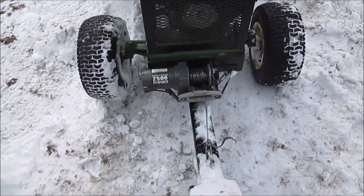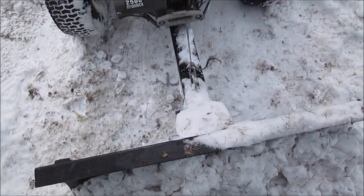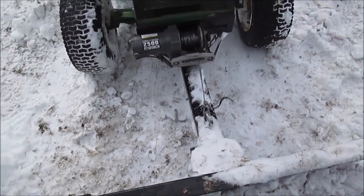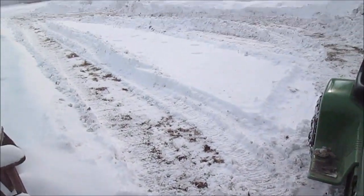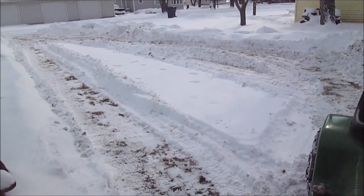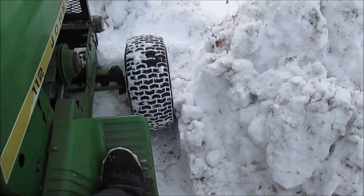I'll get a tow rope in case I ever need to pull myself out, but that stuff does not want to knot very well. As long as that holds, we can get the job done. We're almost done. We're getting there. Stay tuned for further developments.